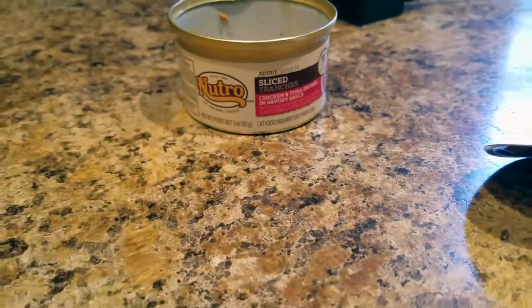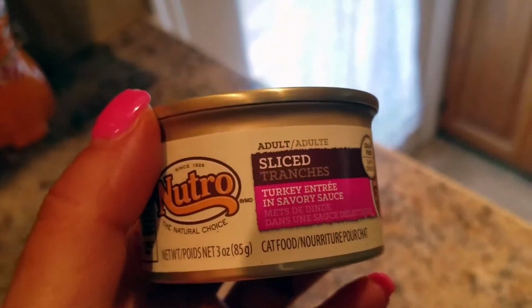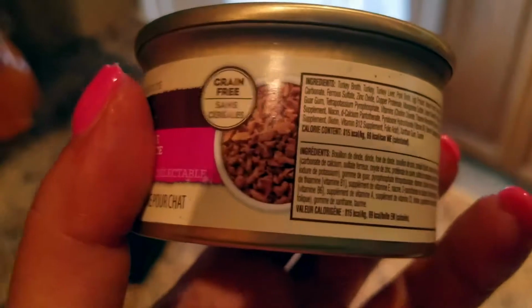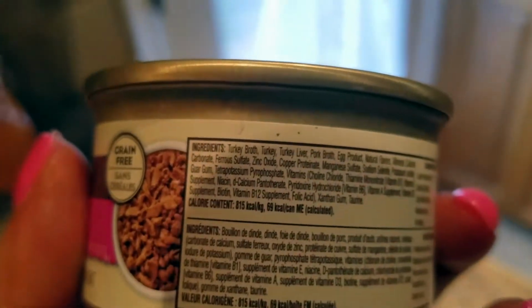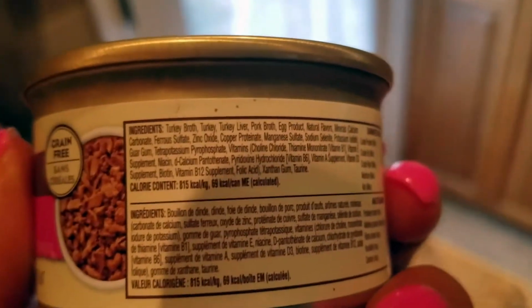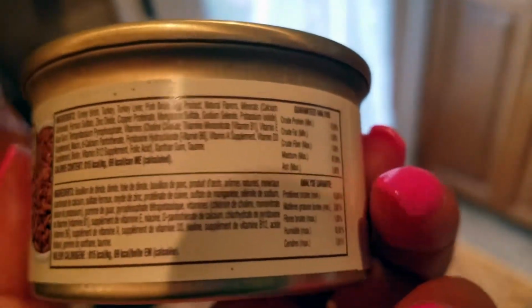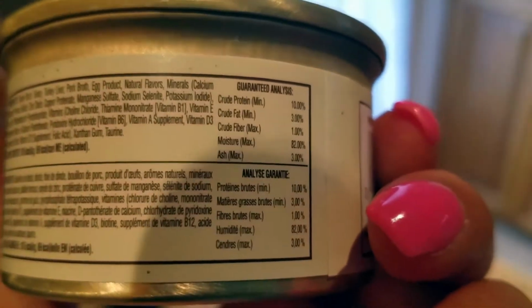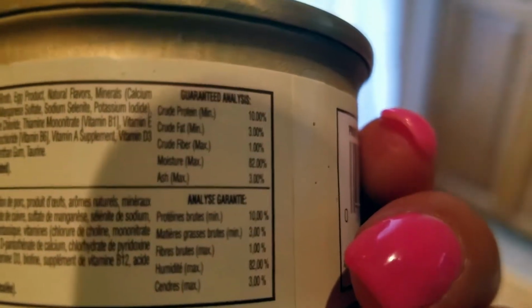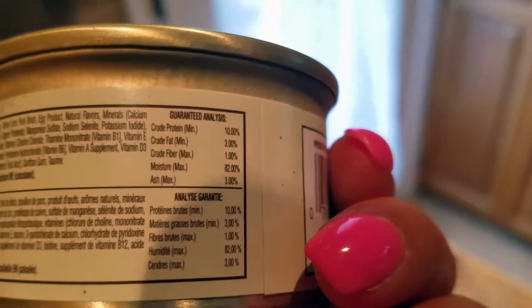So that was the tuna and chicken, and then the other one she gave me was turkey entree in savory sauce. Another 3-ounce can, and this one has turkey broth, turkey liver, pork broth, egg product, natural flavors, minerals, calcium carbonate, ferrous sulfate, zinc oxide, vitamins, pretty much the same as the other flavor that I just fed her. Protein 10%, crude fat 3%, crude fiber 1%, moisture 82%, and ash 3%.